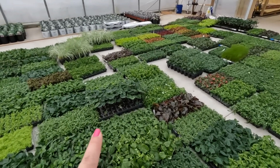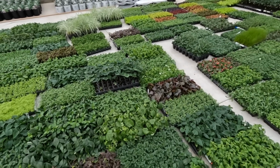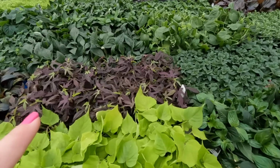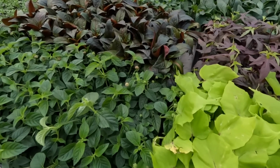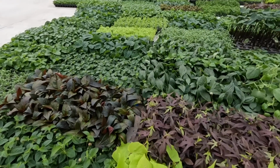But you can see the sweet little tree looking things. Those are our coffee cups, of course. There is the new black coffee. It's the climbing sweet potato vine, so that is in there. We've got some lantana that's putting on little buds. Tons of verbena is in here.